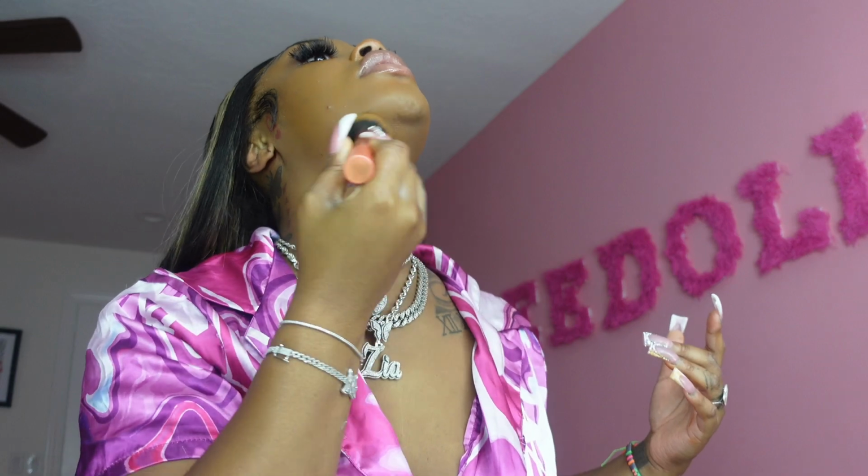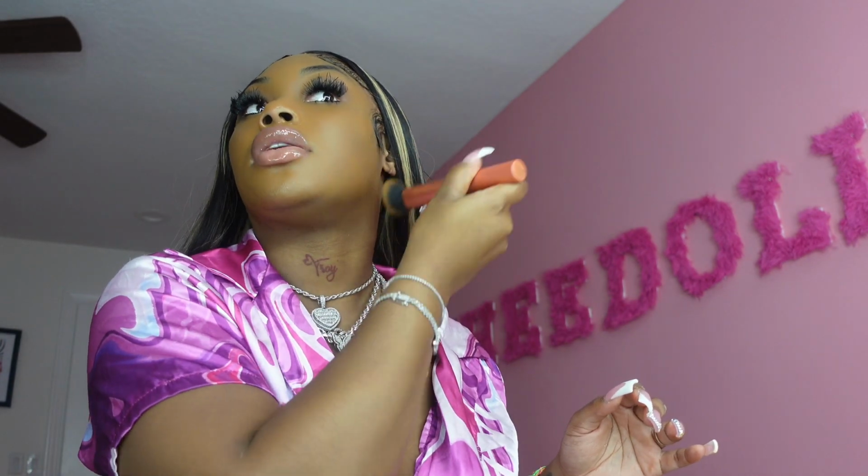You also want to go under your chin slightly. Do not drag the foundation all the way down your neck. I do not like when people do that because that just means it don't match. You should not have to drag your foundation all the way down your neck in order for it to look right. Get a new color.